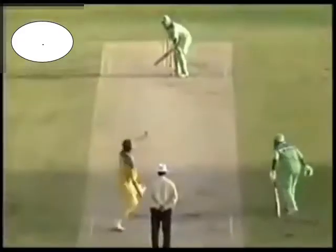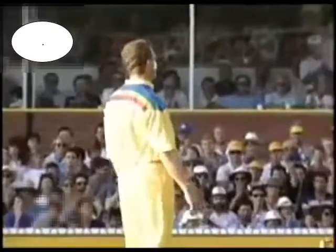Final delivery. And he's gone, so it's 9 for 220. A magnificent performance by the Australian team.